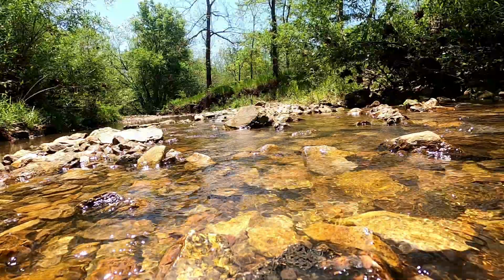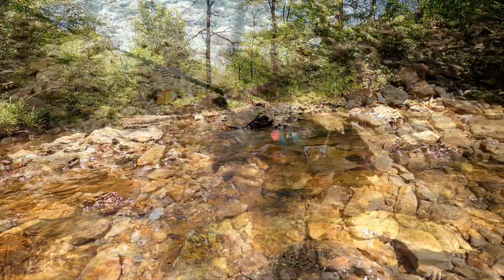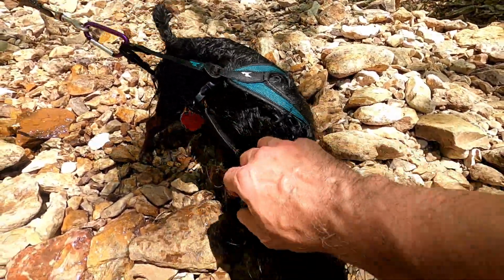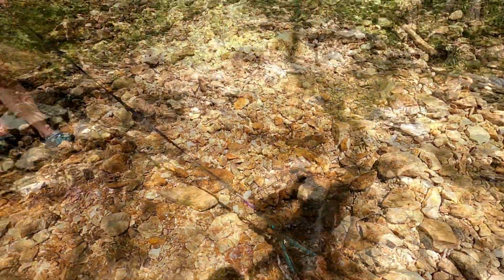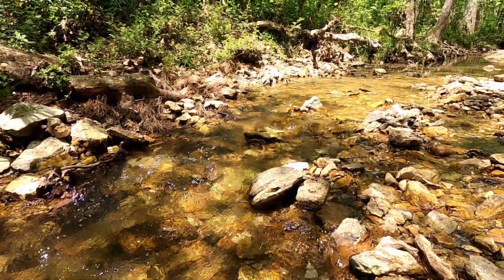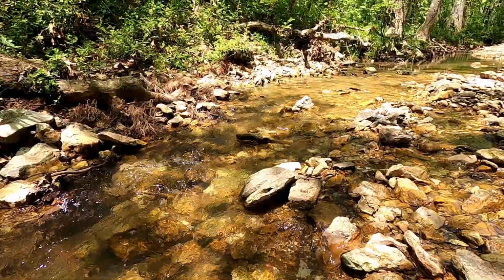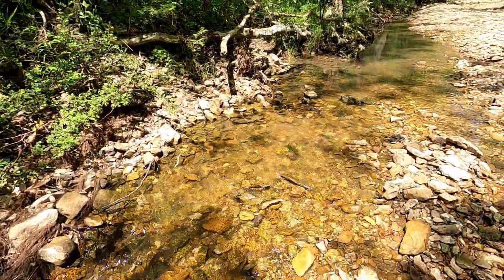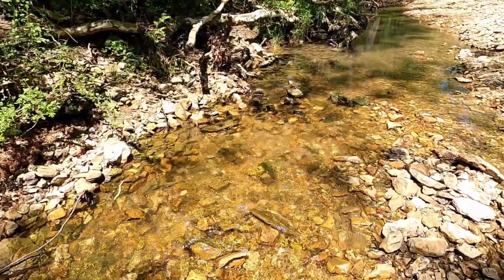I don't want to go in there, Mama. Hey, you look all wet. Why you look all wet for? Huh? You look all wet. This water's not gonna kill you. Chewy.